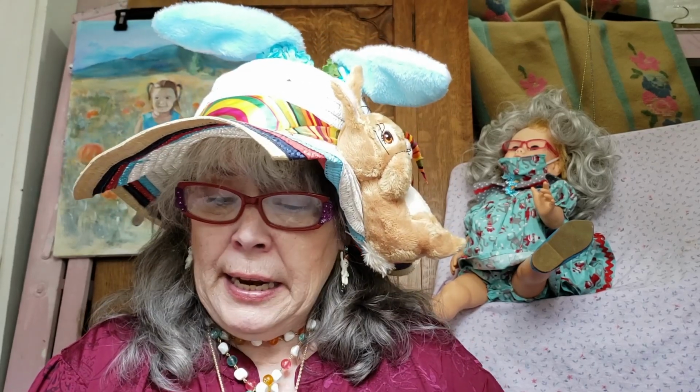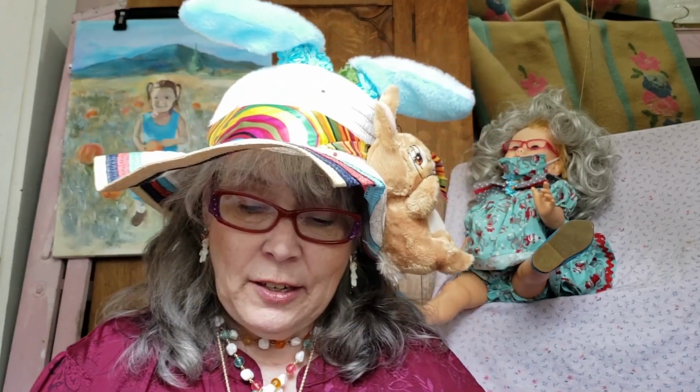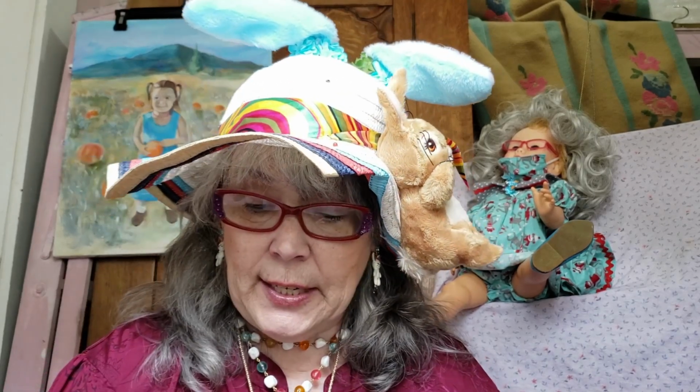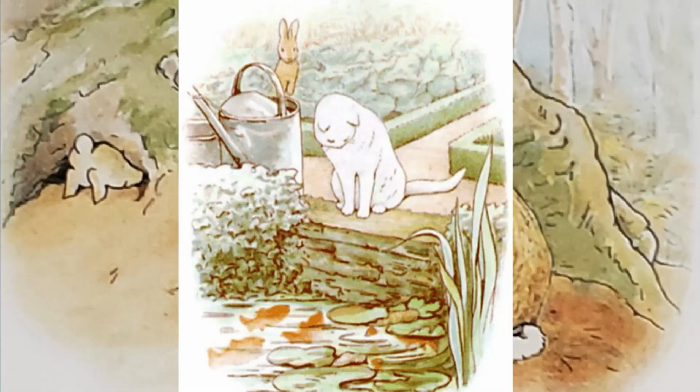Then he tried to find his way straight across the garden, but he became more and more puzzled. Presently, he came to a pond where Mr. McGregor filled his water cans. A white cat was staring at some goldfish. She sat very still, but now and then the tip of her tail twitched as if it were alive. Peter thought it best to go away without speaking to the cat. He had heard about cats from his cousin, little Benjamin Bunny. That is another story.